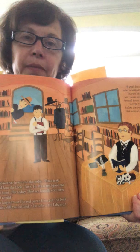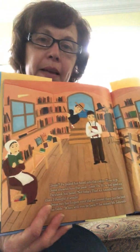And he finds that red book. And there's Pa coming back to get him.